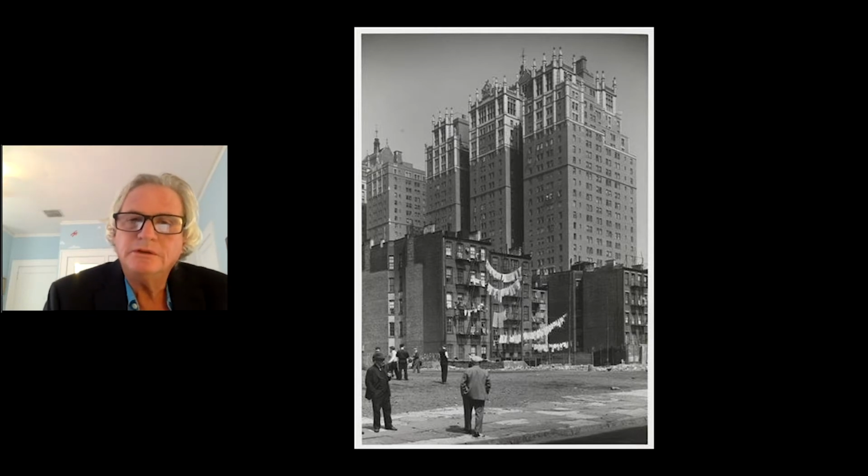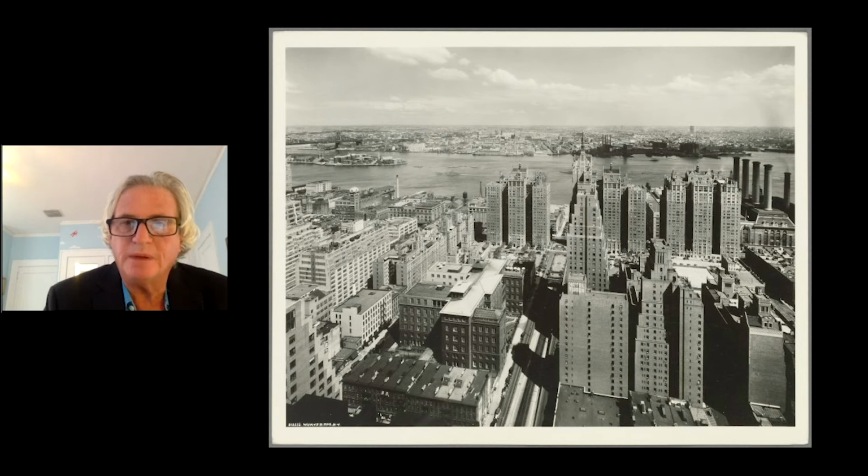Okay, so a dozen buildings are put up between 1926 and 1932. That's a lot of building going on. And again, he's using his French plan to finance this whole thing.